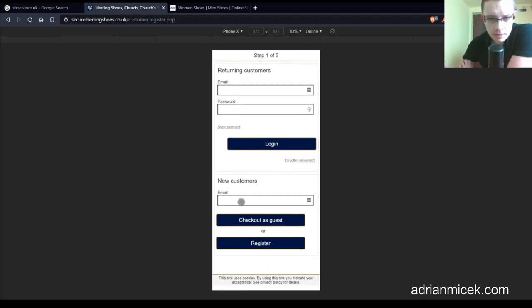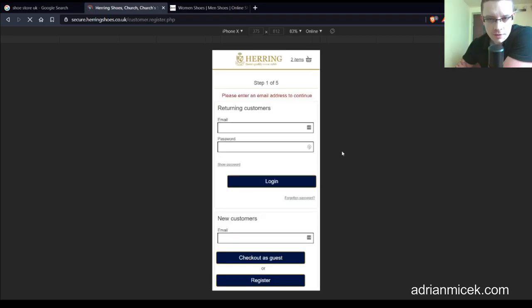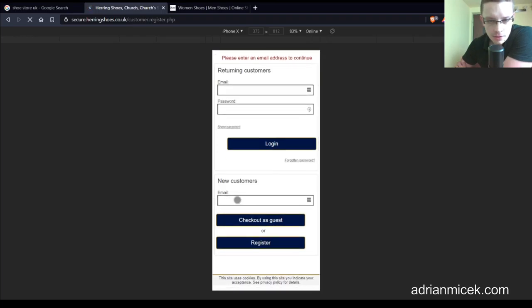Returning customers, login, new customers, email, checkout as guest, register. Good, I like it. Maybe, again, the buttons are not of equal size or adjustment. These are put way to the right, these are put to the left side. So yeah, just small tweaks, okay? Small tweaks. So let's check out this guest checkout. Oh, please enter an email address. Email address, doesn't matter.